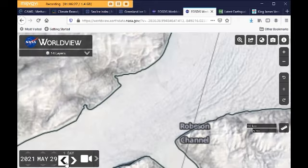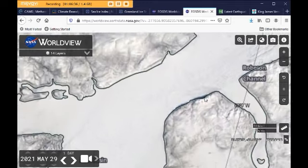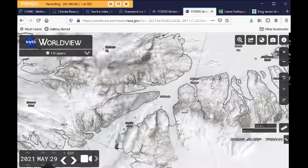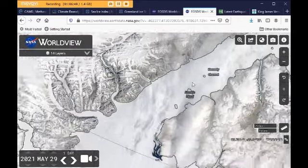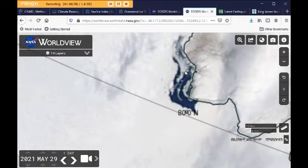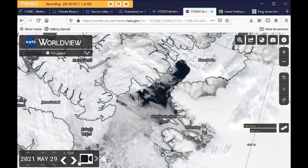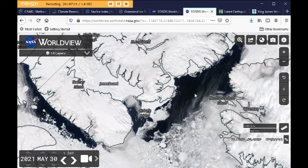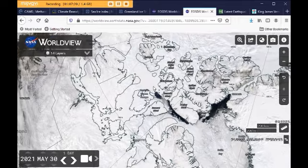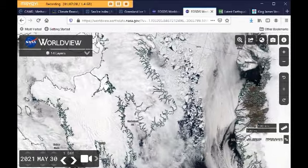Let's go back a couple of days and see. Right. See, right along the coastline, that's opening up a little bit. That's a good view. Look, see, that's opened up there on that edge. Let's go back to today. Makes a difference to have the cloud go away, huh? Look at all this open water over here. And then here's the Baffin Bay. See, it's coming apart. And remember, the ice is exiting through here too.